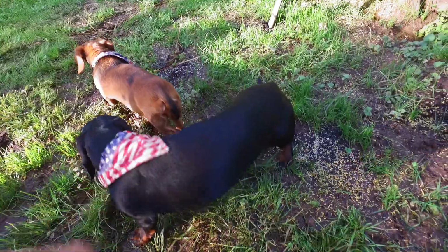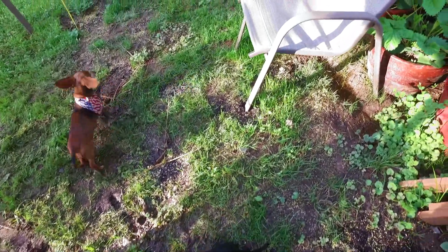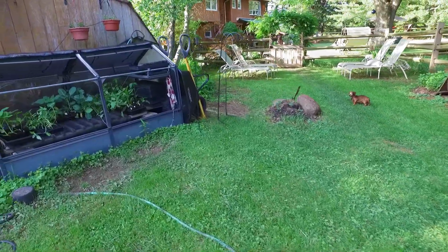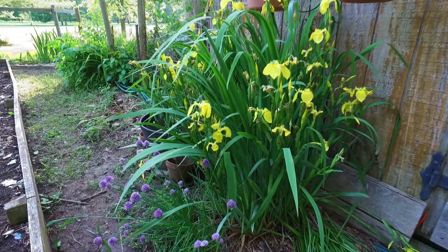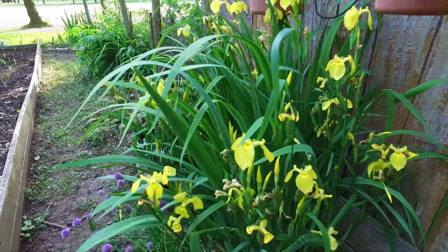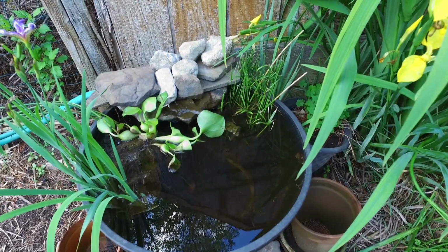And everyone is wearing American flag scarfies because it's late May, so late that we've actually had Memorial Day weekend come and go. And so it's actually, truthfully, the very last day of May. But it's still May, and you can tell it's May because why? Because the chives are blooming, and so are irises, in this case, yellow pond irises. And we've got the water feature going, although it doesn't look extremely impressive.